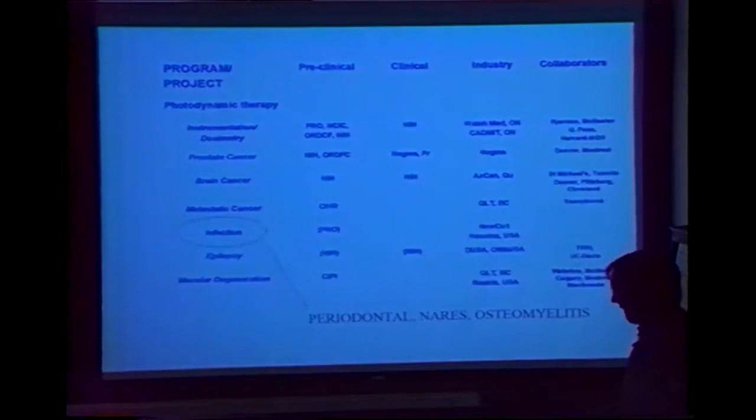Just a word to you about infection. There are projects on periodontal disease. Hospital inpatients is self-infection from doing that. So you have an operation, so you have a surgical procedure, and you do this, and you infect yourself. Very common source of infection in hospitals. And so the idea is to do PDT inside the patient's nose to sterilize inside the nose. So that's a project that we're doing together with a couple of companies.